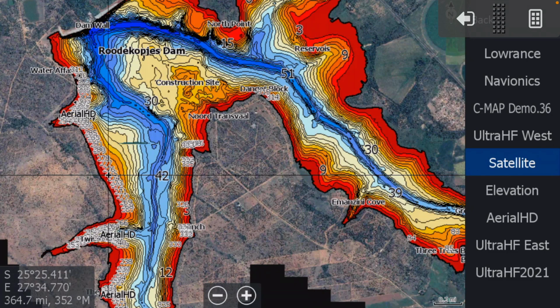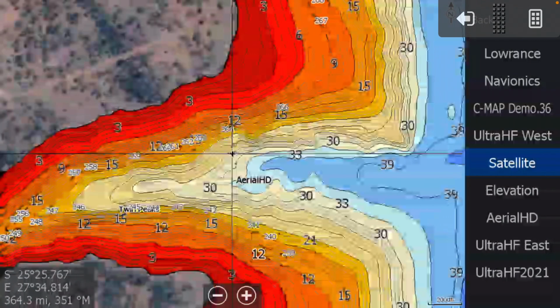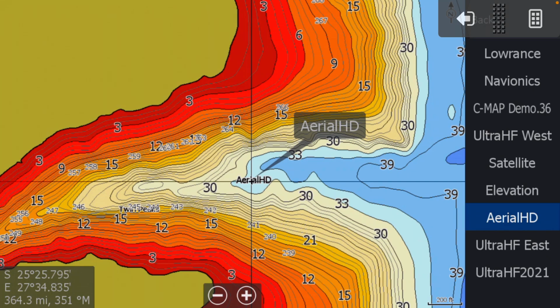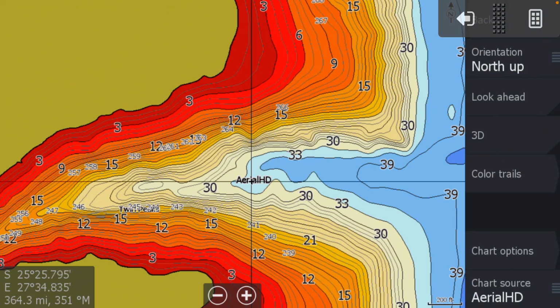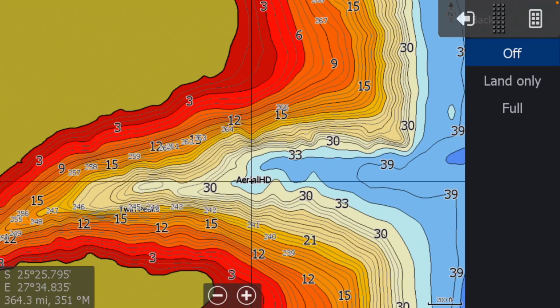No, wait, before we do that, your aerial HD areas are still here. So if you look at the map and it says aerial HD, because we only did selected little sections, because a lot of the dam is just boring and there's nothing really to waste data on. If you see there's aerial HD, you can go to your aerial HD, click on aerial HD, and then you're going to see, oh, but nothing's really changed. Then you're going to go back to your chart options again, go to your photo overlay, and you're going to go full.